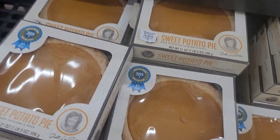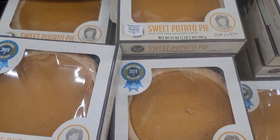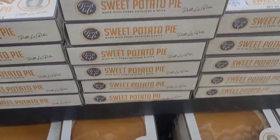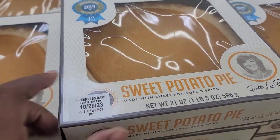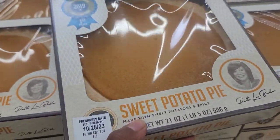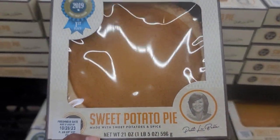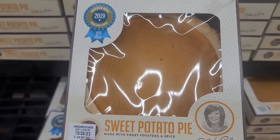So yeah, the next totally unrelated item I'm going to purchase is a sweet potato pie. Yes, me and the kids really love this, so I'm going to go ahead and get one. If you buy these, don't forget to check the date and see how close it is. But normally Walmart try to keep these fresh. So yes, Miss Patty, I love your pies.